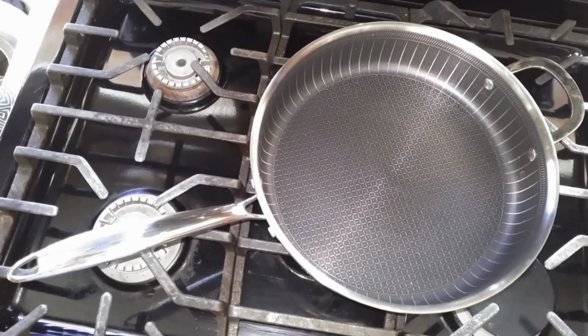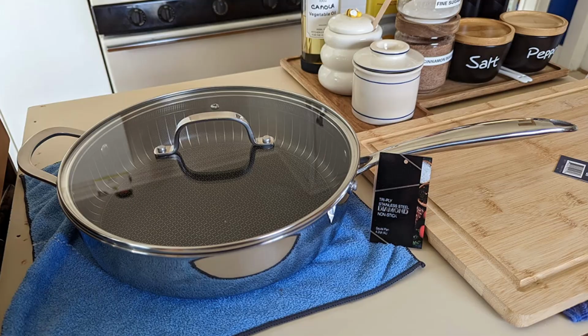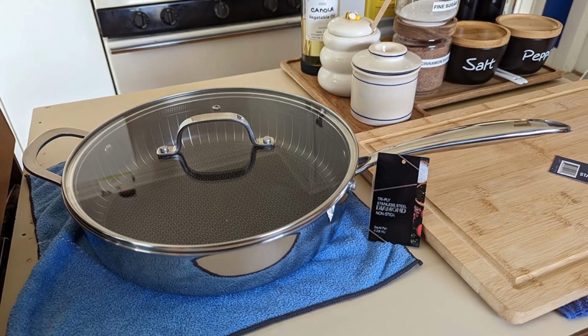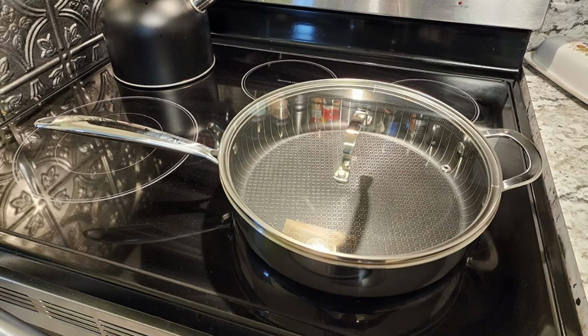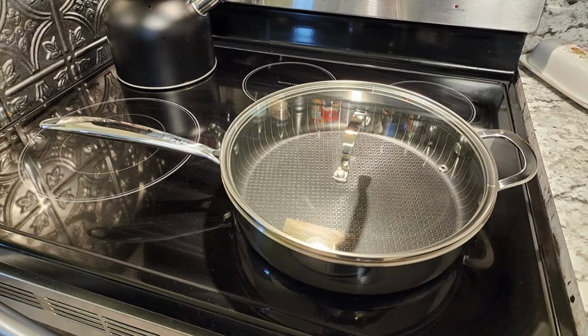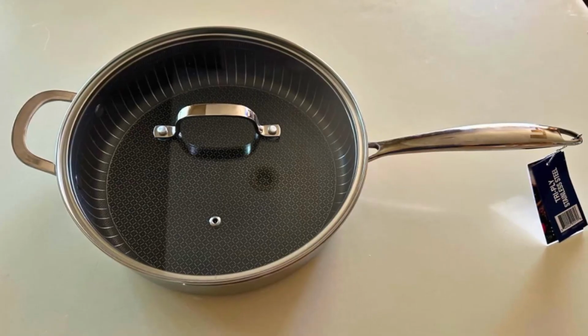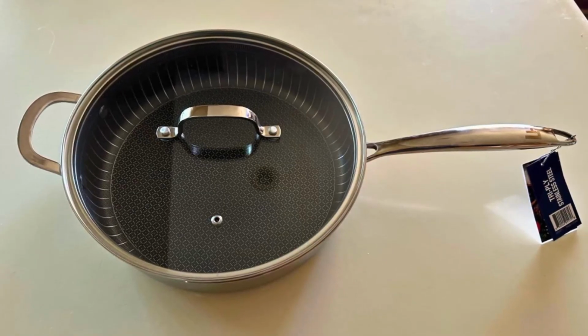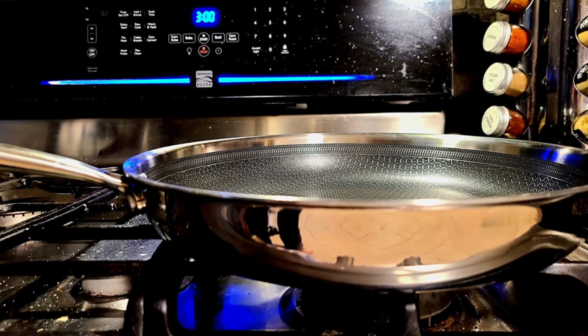Key features and benefits. Tri-ply construction for even heating. The 3-layer construction, stainless steel, aluminum, stainless steel, ensures that the pan heats quickly and distributes heat evenly, preventing hot spots that can ruin your meals. Whether you're cooking delicate fish fillets or trying to get a perfect sear on your steak, this pan gives you the consistent results you're looking for every time.